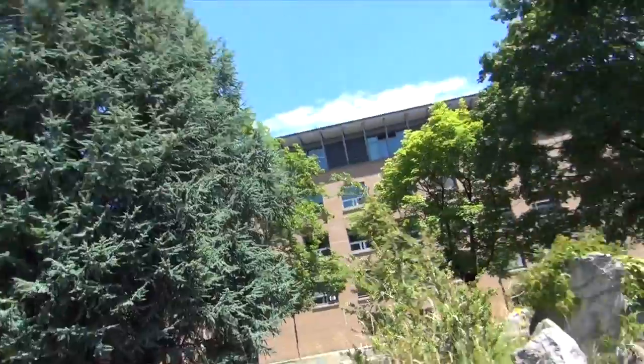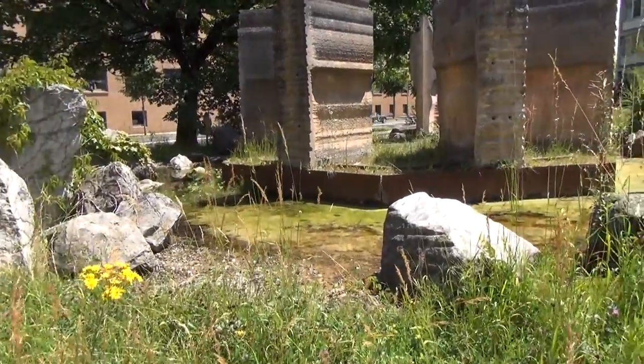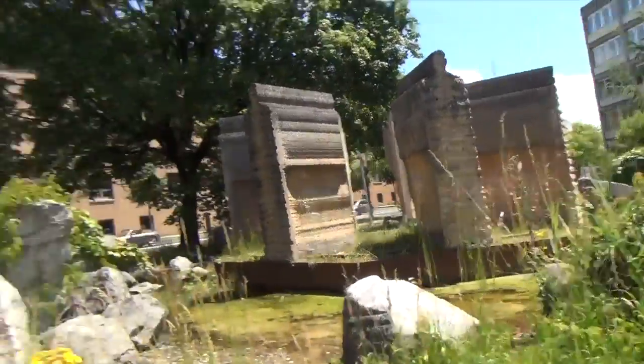Oh, by the way, there's a geocache on that little island, so to say. That was a tricky one to get, especially when people are around.